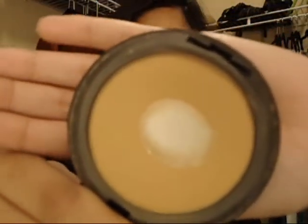You can tell it's a really nice matte finish, and it has really good coverage. So I'm really enjoying this for this month. I have a good feeling I'm going to have to be buying a new one relatively soon.